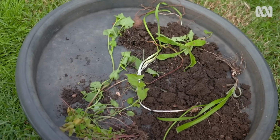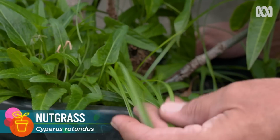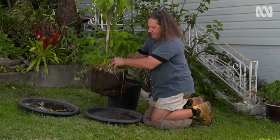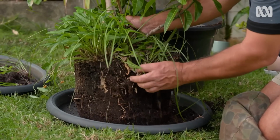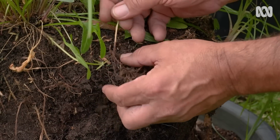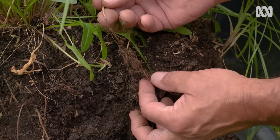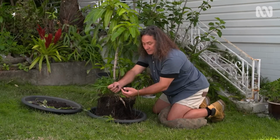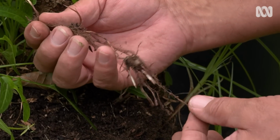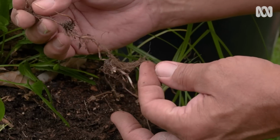Now, one thing about weeds is they are very good at what they do. And in this case, I've got nutgrass, and it's found its way into one of my pots. Now, to give you a really good look at this, I take that out of the pot. You can see here is the nutgrass, and as you chase back the root, you'll come to a nut, new plant, nut, new plant, tendril, nut, new plant, and that can literally go for metres below ground. Not a lot of herbicides will take it out. They're a pain in the nuts. I'll add that to my collection.